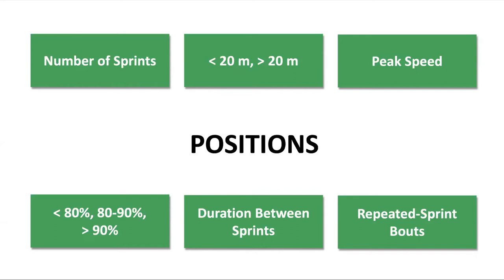Now, it's often the case the players may be divided into smaller groups for positional practices or small-sided games. If that is the case, it's very important that players are reaching the same amount of sprints, no matter what individual practice or small-sided games are going on.